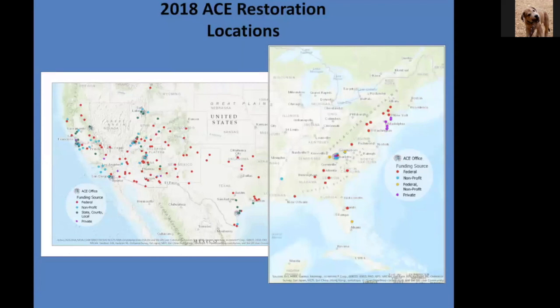So two maps kind of converge together here. This shows you the restoration projects that we've done in 2018. I don't have an updated map for 2019 yet, but this is just restoration. We also do a lot of trail work and forestry projects as well.